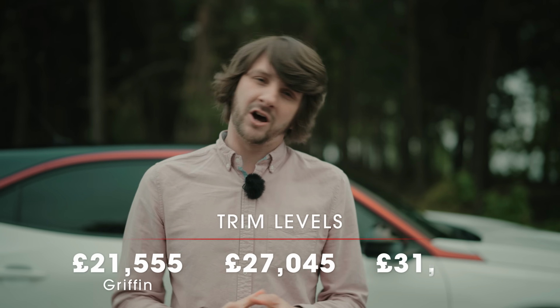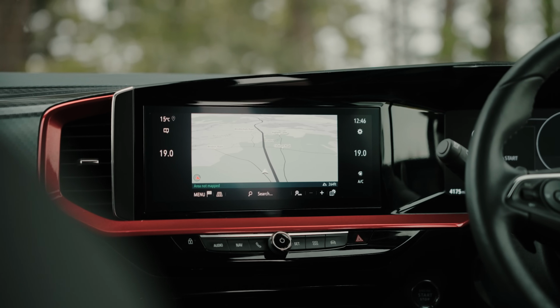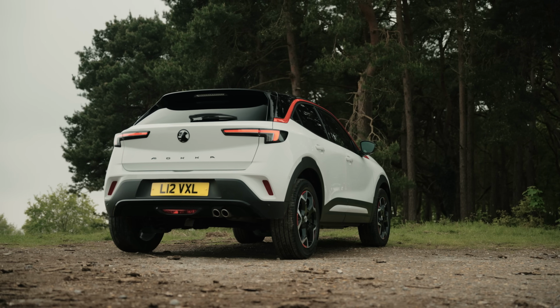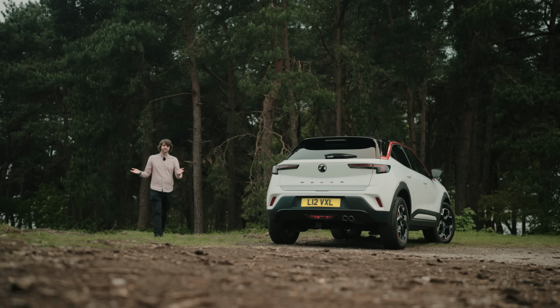True, it misses out on the larger infotainment system, but you still get plenty of other kit, including heated front seats, a rear view camera, rear parking sensors, and LED headlights, among a few other niceties. Sounds like great value, doesn't it?